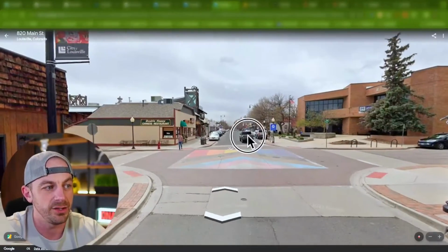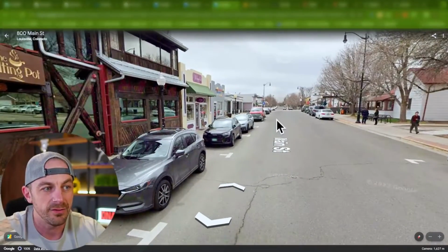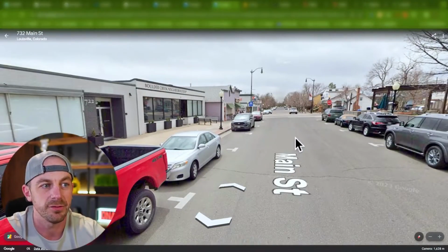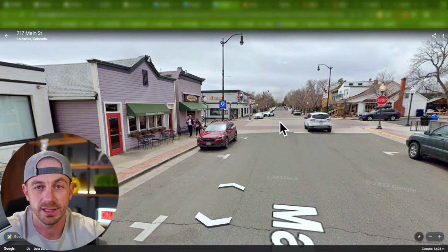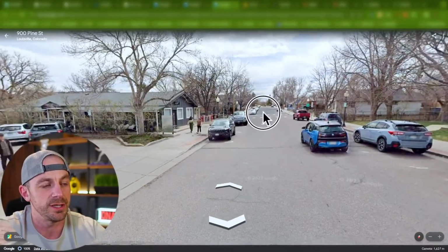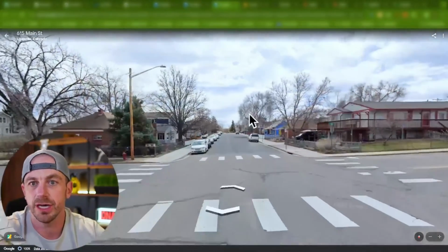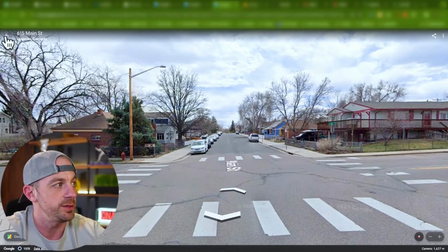Now, here's the thing too, if you decide to live in Superior, maybe you don't have this downtown in Superior, which you definitely don't have this type of downtown in Superior, but guess what? You're literally right across the highway from it. And in Colorado, you don't have these neighborhoods where if you live in Louisville, you're never going to Superior, and if you live in Superior, you're never going to Louisville.